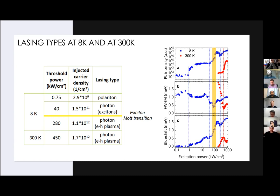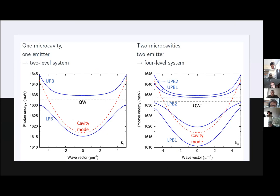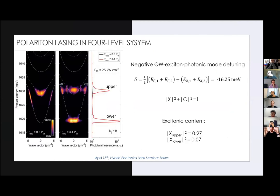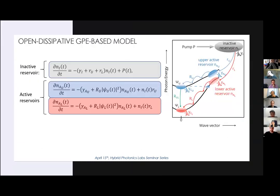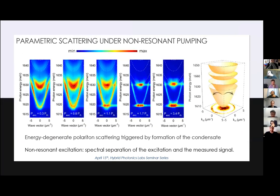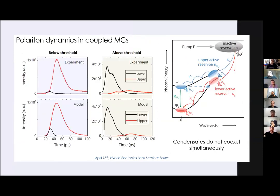All right, thanks. Also, I have a question about the very last part. Very interesting physics there, especially the mechanisms. Can you comment a little on the microscopic mechanisms for the transfer of density from the upper level to the lower? I see you put some phenomenology into the Gross-Pitaevskii equation there. Do you think, is the mechanism parametric scattering? Actually the direct term.